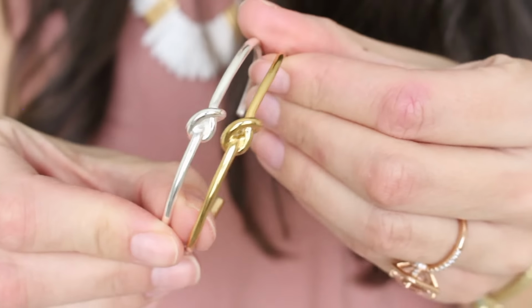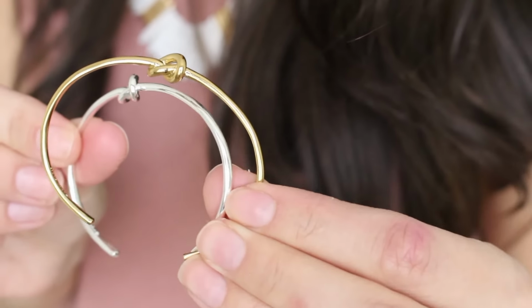These are the simple knot bangles. I definitely think these are 2 pieces that Stella Dot will keep around in their existing and continuing on collection for a long time, like with the Rebel pendant and the Renegade and the sparkle studs. It's a very thin, but it's rounded all the way around bangle with a simple knot right in the middle. It comes in gold and in silver. You can basically fit them to your wrist or make them a little bit bigger. They're malleable.